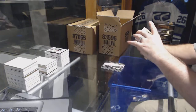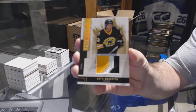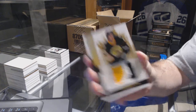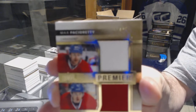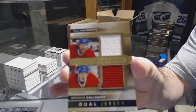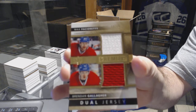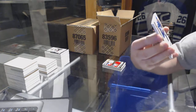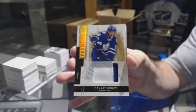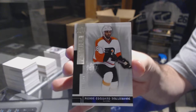For the Boston Bruins, we've got number /25, Seth Griffith. For the Habs, /75, Gallagher Pacioretty, numbered 11/75, by the way. For the Maple Leafs, numbered /25, base rookie patch, Stuart Percy. And we finish off for the Flyers, /249, Pierre-Edouard Bellemare.